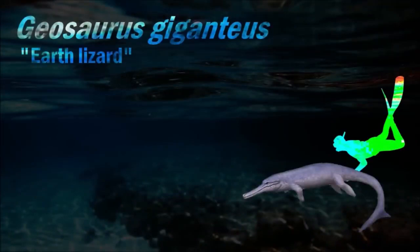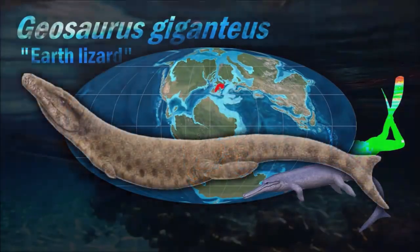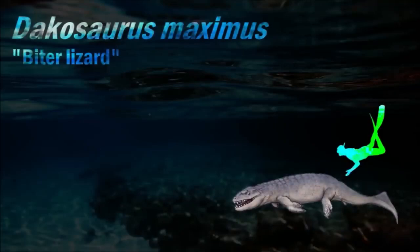No Geosaurus eggs or nests have been discovered, so little is known of the reptile's life cycle, unlike other large marine reptiles of the Mesozoic, such as ichthyosaurs, which are known to give birth to live young out at sea. Where Geosaurus mated, whether on land or at sea, is currently unknown.